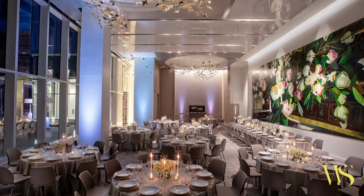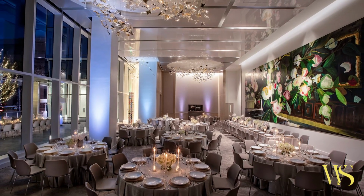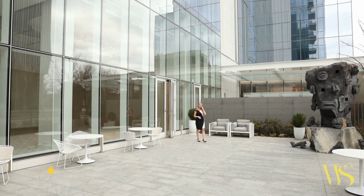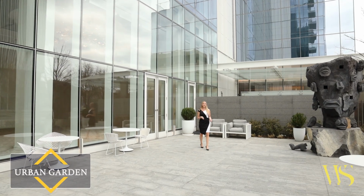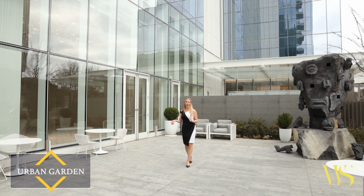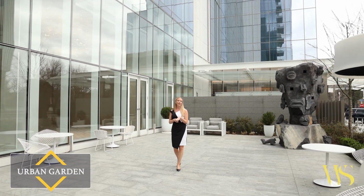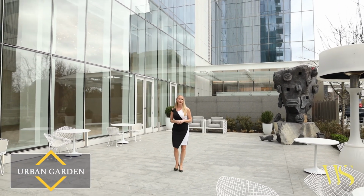And when they have to use the restroom, there's a private one just for your guests that's separate from the hotel. And you can host around 200 guests because of this additional urban garden that's located right outside of the ballroom. It's unique to Dallas as it's street side, offering an uncomparable area for your ceremony.